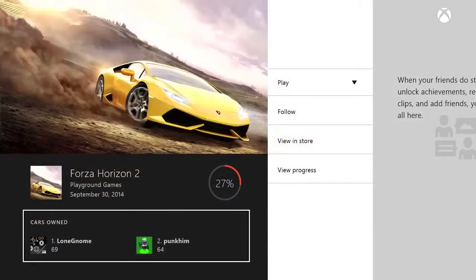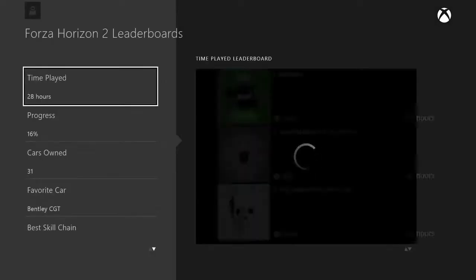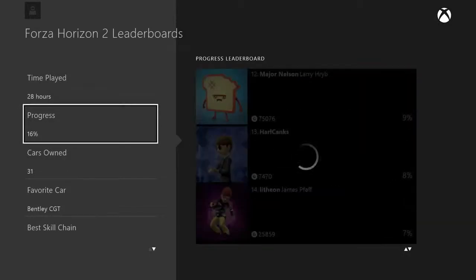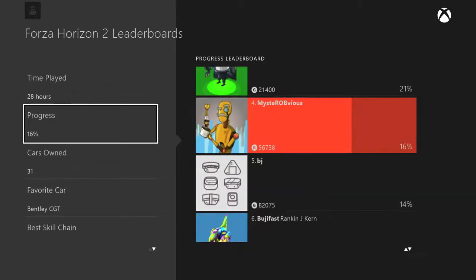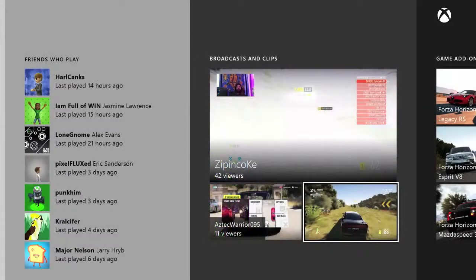So show us how it works. So there's a game hub for every game in the Xbox One catalog, where you can see which of your friends play the game. You can see how you stack up against your friends in various stats that are tracked by the game. And you can check out game DVR clips and broadcasts from the community, as well as learn who the real stars are in the community of that game.